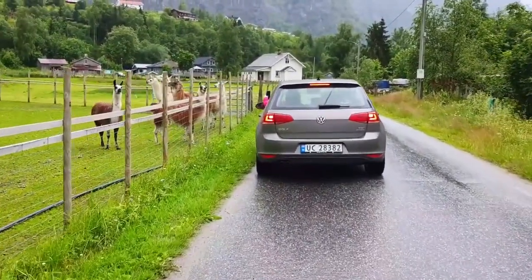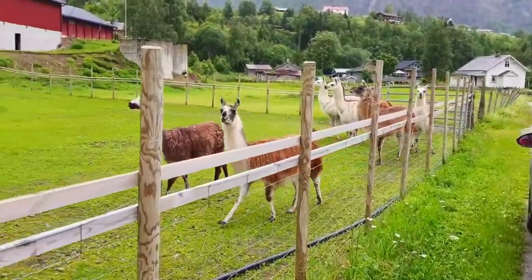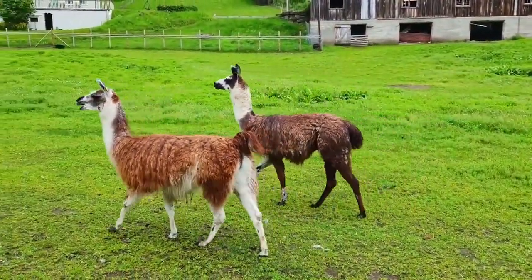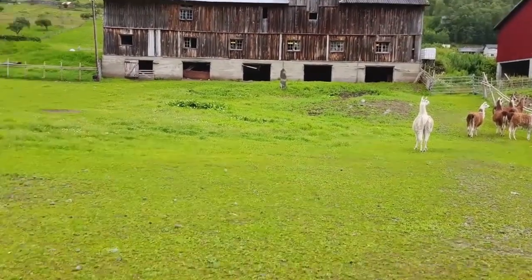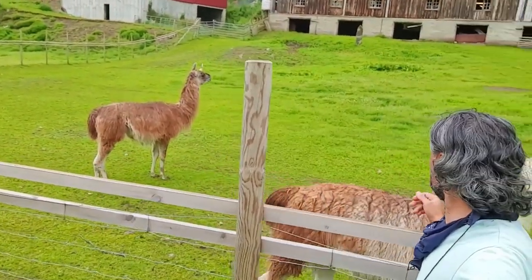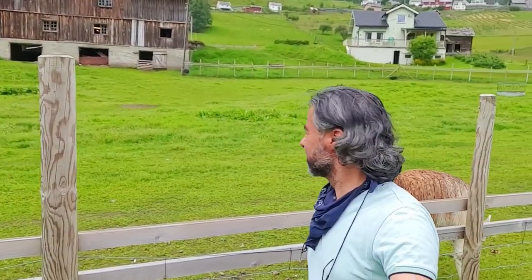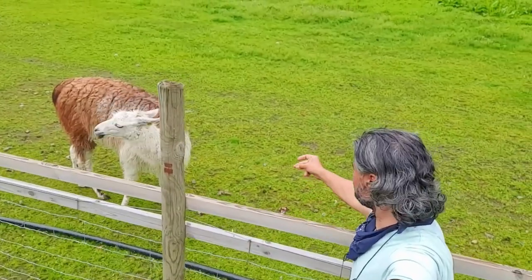Hey, hey. Here it is. Look at this little boy. They are so cute. Look at these ones here. They are so cute. Maybe we have to find some food for them.